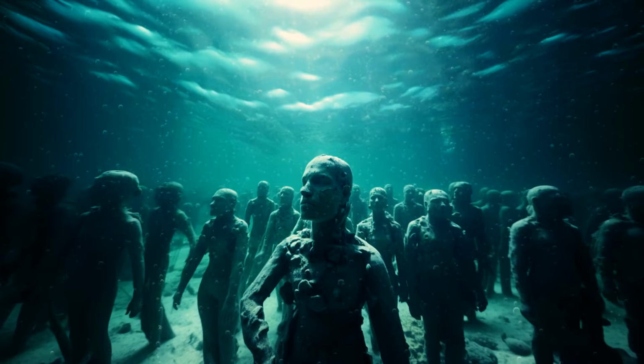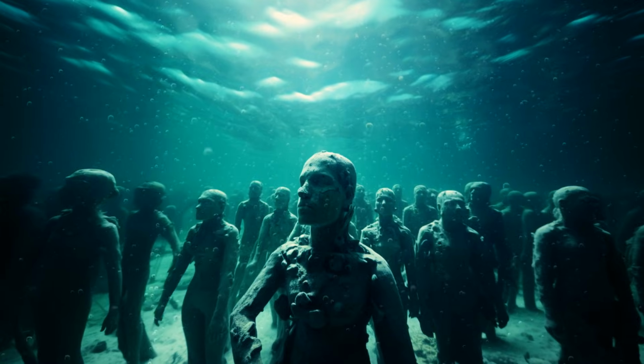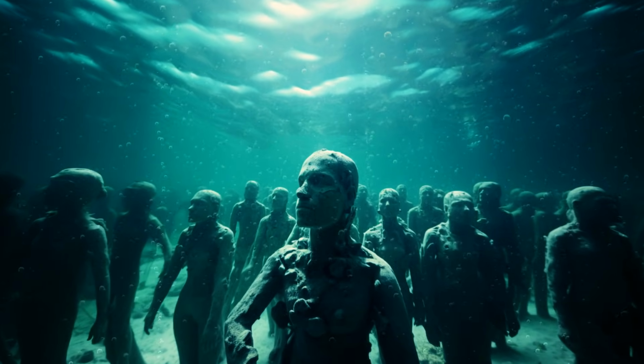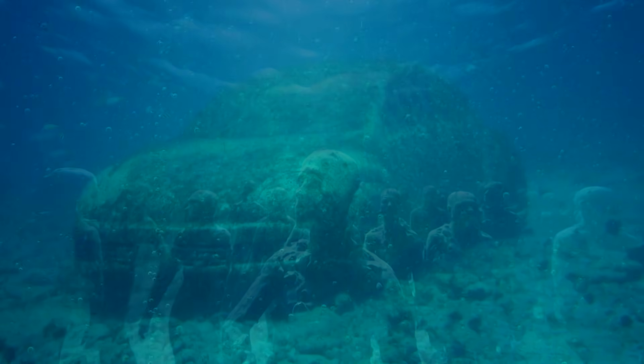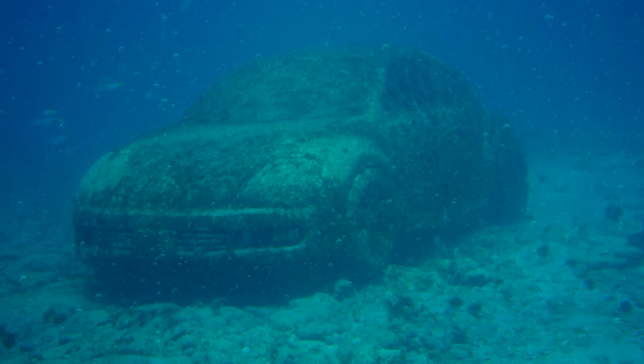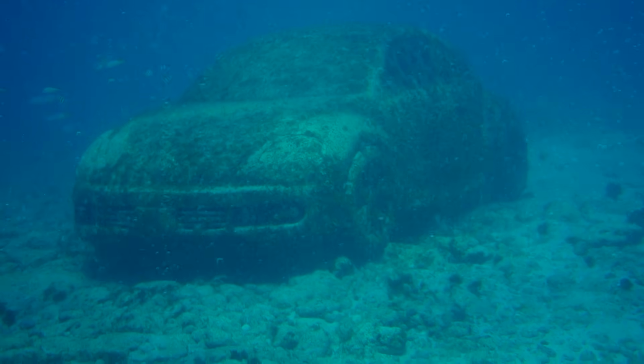In one installation, nearly 450 life-size figurines are grouped together to hint at the harmonious coexistence of humanity. There is also the Anthropocene, which is an actual submerged Volkswagen Beetle placed by the Manchones Reef.